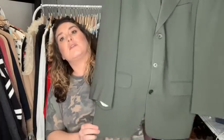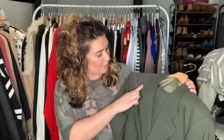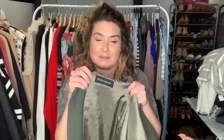Next, I found this suit. You can see right there, I don't know if it's deodorant or makeup or something, but I just need to clean it. I might even take it to the dry cleaner. But why, you may ask? Well, let me tell you. YSL. Yves Saint Laurent. Is that how you say it? Yves Saint Laurent. I don't know, but it's YSL. And it is, what's the fabric here? 100% worsted wool.